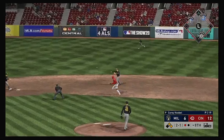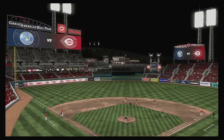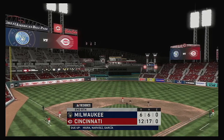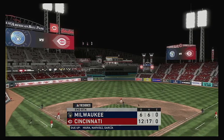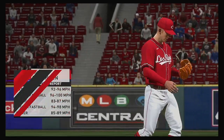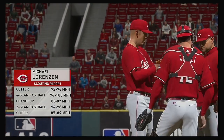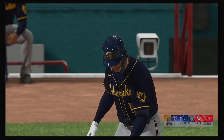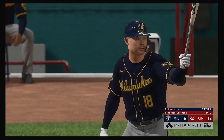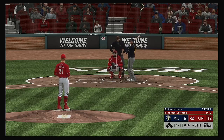On the ground to second base. This could be two. To second for one. On to first in time for an inning-ending double play. Michael Lorenzen will come on to pitch now as he'll move into the eighth spot in the lineup on the double switch here. Kurt Casale is into the ballgame as well as he'll slide into the pitcher's spot, hitting ninth now on the double switch.